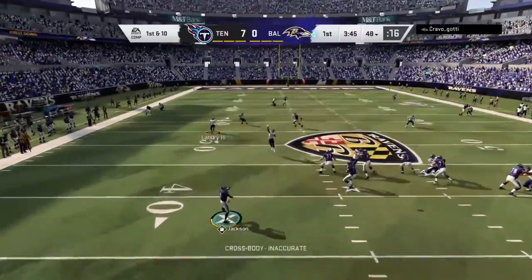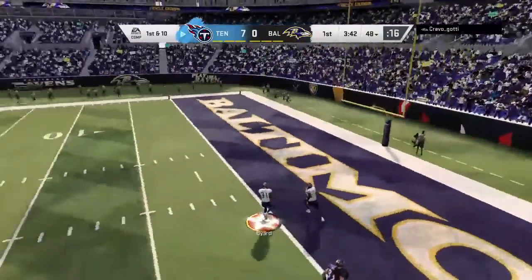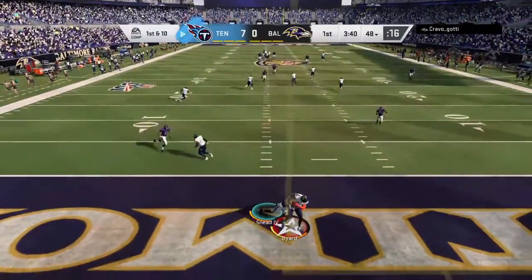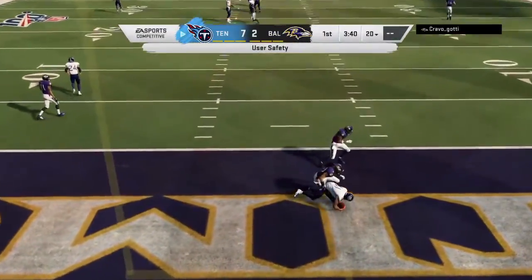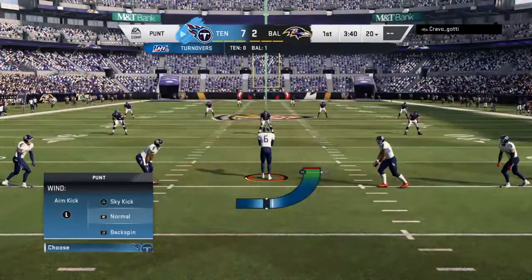On the move to his left. Oh, he'll try and throw it deep to the other side of the field. But when this ball's tipped and intercepted. And I do believe this is going to wind up a safety. It is. It's a safety. How about that for a wacky play?